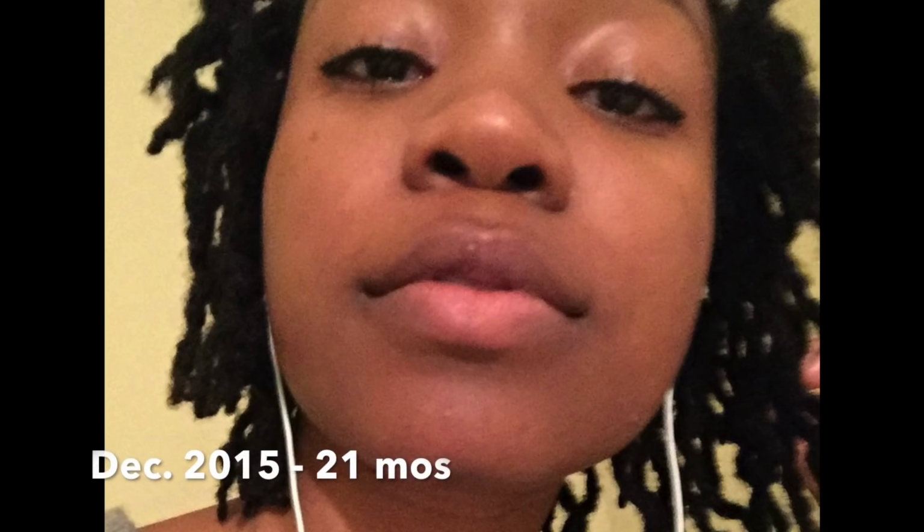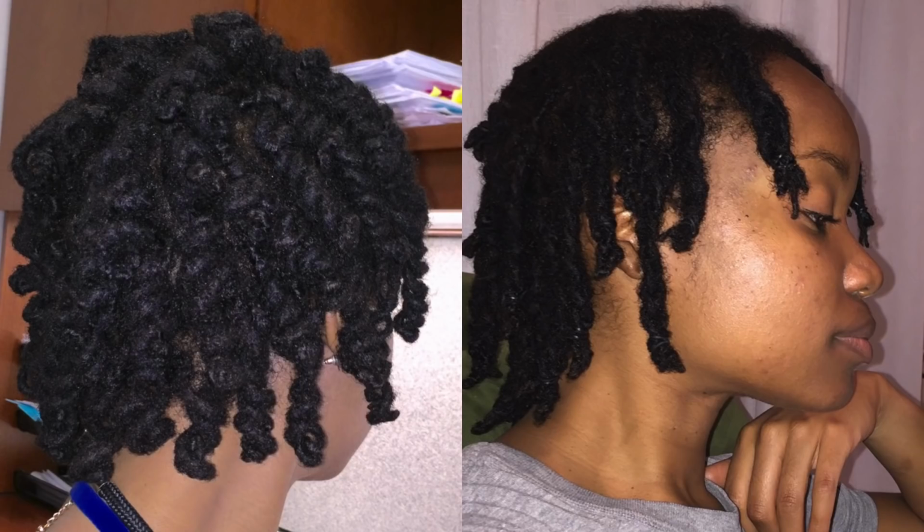The color didn't kill me though, so I went on with it, and I felt like gradually it was fading, and then I just started to enjoy myself a little more as I was doing with my locks, wearing lots of braidouts. At 1 year and 9 months, December 2015, I decided that it was time to color it again, and so I went black, and I was happy having an even color. I used a semi-permanent color so it wouldn't be as damaging as a permanent color.